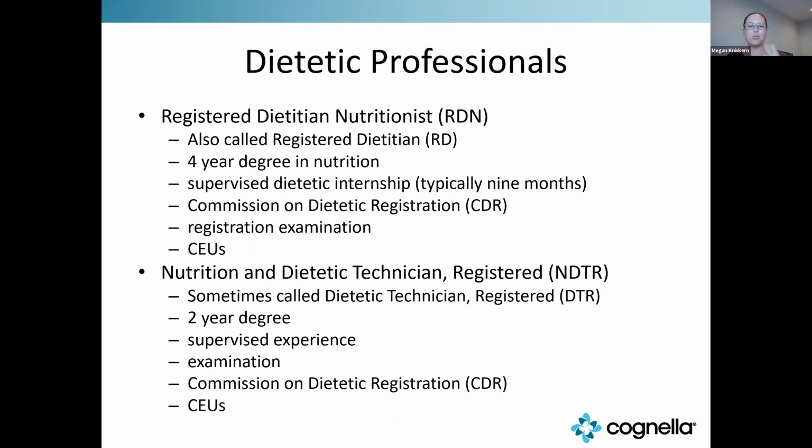So seminars, webinars, readings, you can go back to school and take a class. All of those would count towards the 75 hours that you need, and different things count towards a different amount of time, and certain things you can only get a certain number of those type of hours, and they have limits on that, but that is the standard across the board.